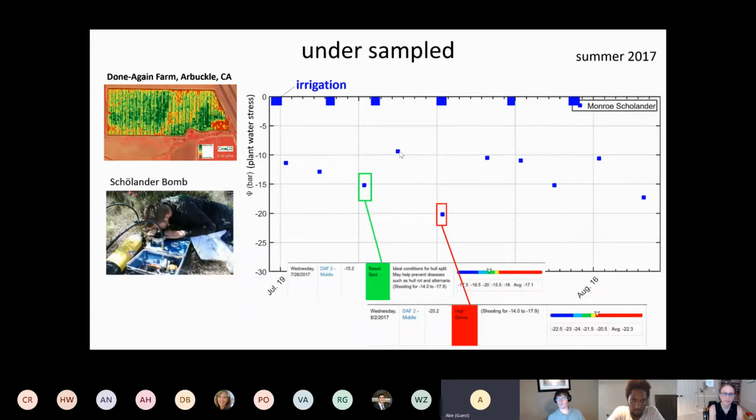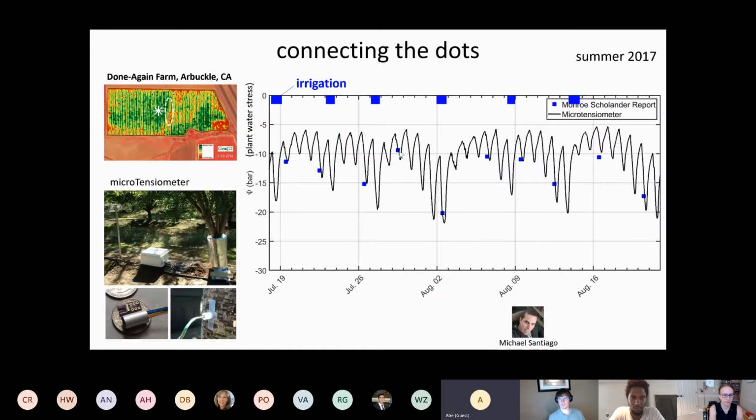And this tends to limit how people think about managing irrigation to very simple schedules. You have little information. You're going to act in the simplest way that is compatible with the kind of information you get. And what this tool can do is basically connect the dots.